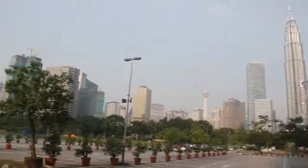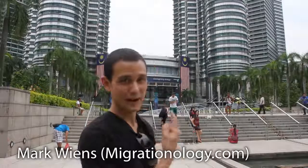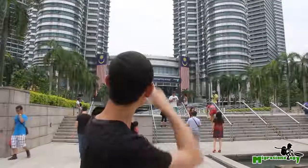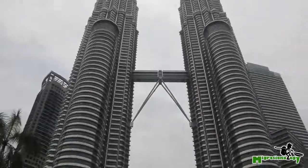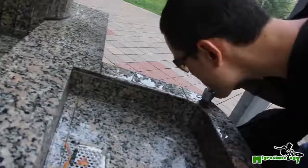Nothing dominates the skyline and screams Kuala Lumpur more than the monster twin towers, which come in at number 1. So I am at the base of the Petronas Towers. These are by far the most iconic landmarks in the city. At the ground level is a big shopping center, and then you can actually go to the 41st floor or something like that. And there's a sky bridge where you can get a great view of the city from there. There's a beautiful park right next to the Petronas Towers that has some of the best drinking fountains I've ever seen in my life.